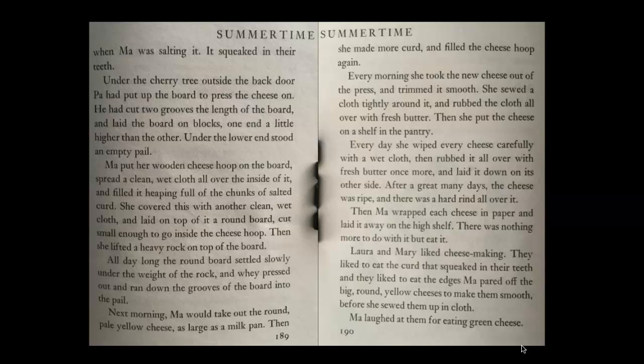Under the cherry tree outside the back door, Pa had put up the board to press the cheese on. He had cut 2 grooves the length of the board and laid the board on blocks, one end a little higher than the other. Under the lower end stood an empty pail. Ma put her wooden cheese hoop on the board, spread a clean wet cloth all over the inside of it, and filled it heaping full of the chunks of salted curd.